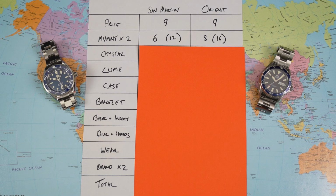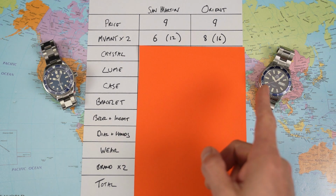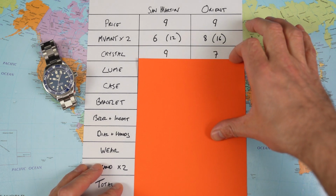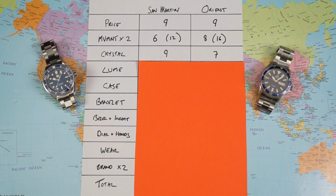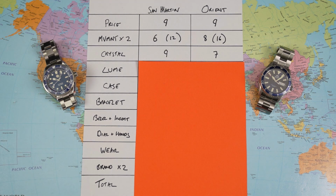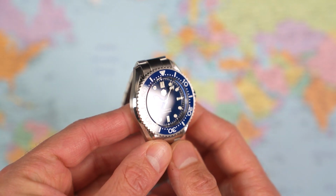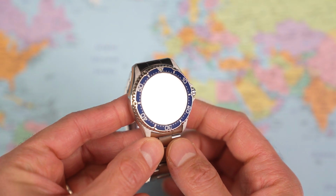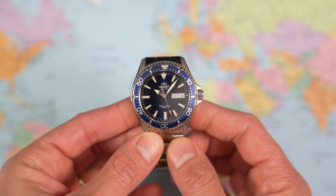Next category, a nice quickie. Crystal. One of the reasons why the Kamasu has been so popular and so widely accepted is because it is fitted with sapphire, unlike the similarly priced Seiko divers. The San Martin is also fitted with sapphire, but it's a nicer bit of sapphire. Double domed with anti-reflective undercoating gets this one a 9. Flat sapphire with no anti-reflective undercoating only gets the Orient a 7.